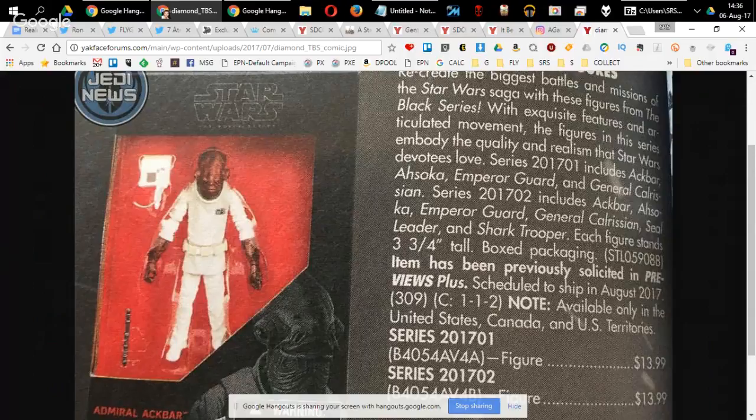Yep. So interesting that, you know, it's been rumored for a while that Walmart was going to lose the exclusive license. And that kind of came to be through the announcement of the return of the vintage collection, that the Black Series 3¾-inch would essentially go away and come back as the vintage collection. They said the vintage collection was going to be available everywhere, so Walmart wouldn't retain that exclusivity.